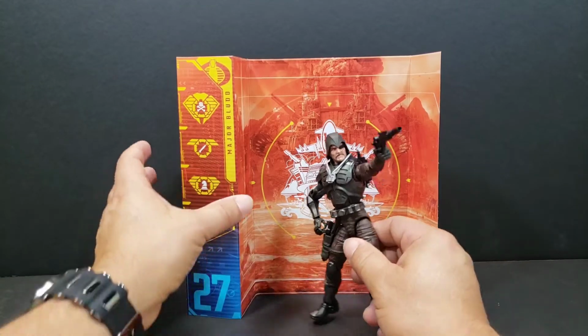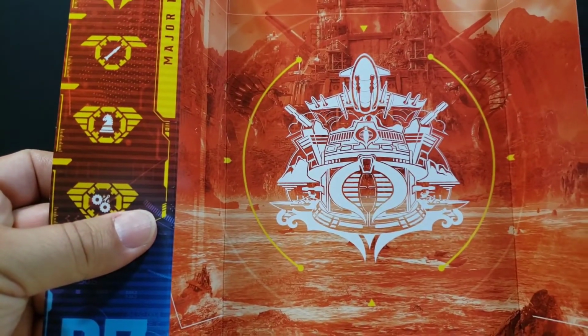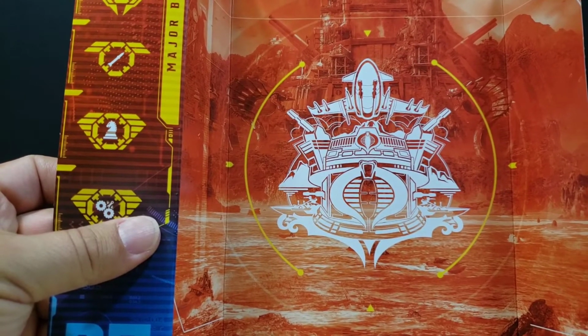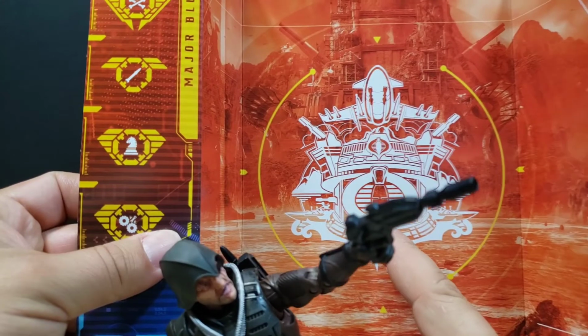Now it comes with this little backdrop, which is pretty nice. Right there you see the insignia of Cobra. I guess it's, I don't know what it is.